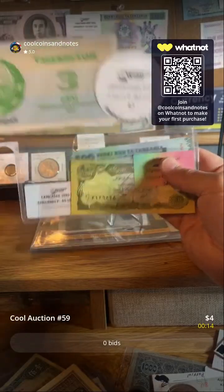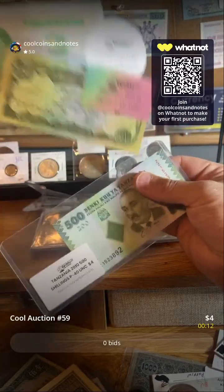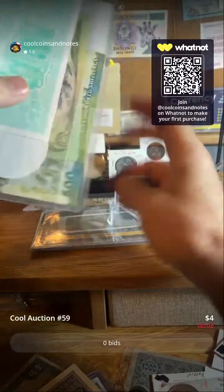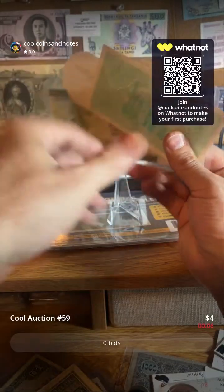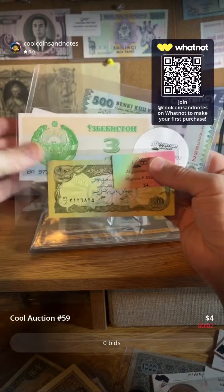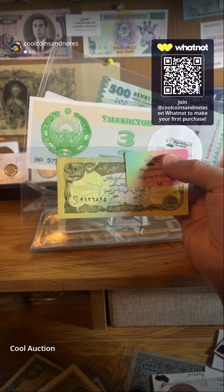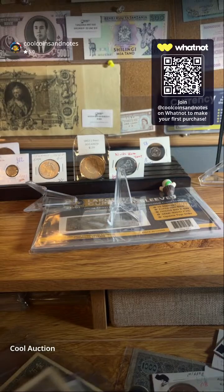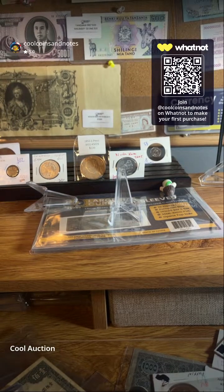Here's a few. You've got Uzbekistan, that's Unc. You got Argentina, that's Unc. And then you got a Tanzania, 2010, 500 shillings. These are all Unc. This would be great to fill some country slots if somebody needs some country slots filled. All right, keeping it moving.